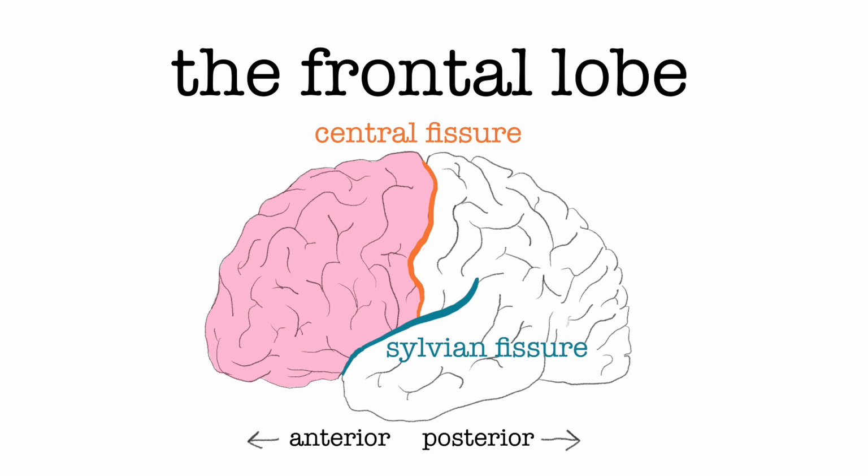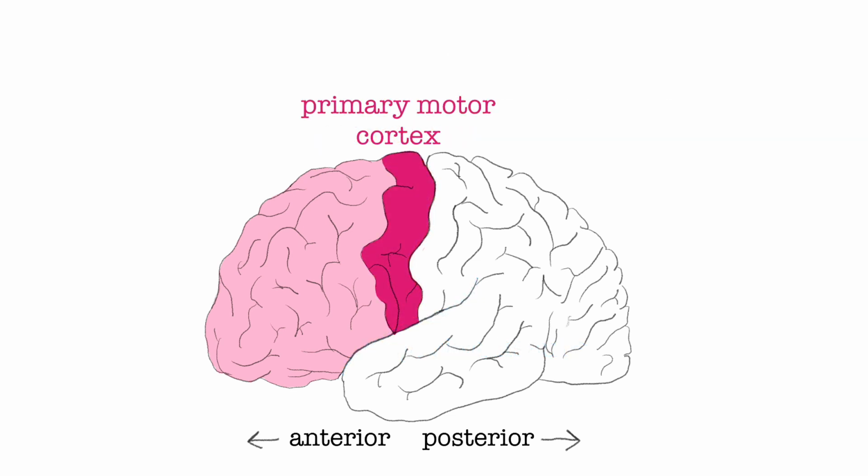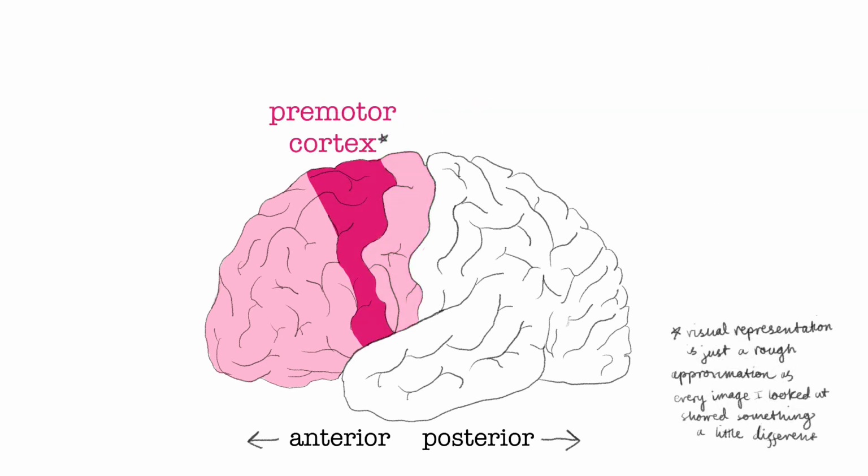One of the most important structures housed within the frontal lobe is the primary motor cortex, which runs along the most posterior part of the frontal lobe. The primary motor cortex sends motor plans to muscles in the head, neck, limbs, and torso, essentially controlling the timing, strength, and speed at which these muscles contract. Just anterior to the primary motor cortex is the premotor cortex, which is responsible for planning movement.